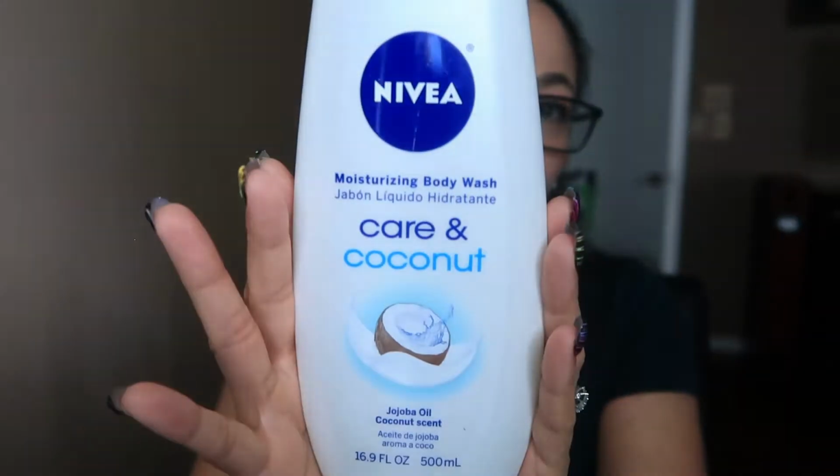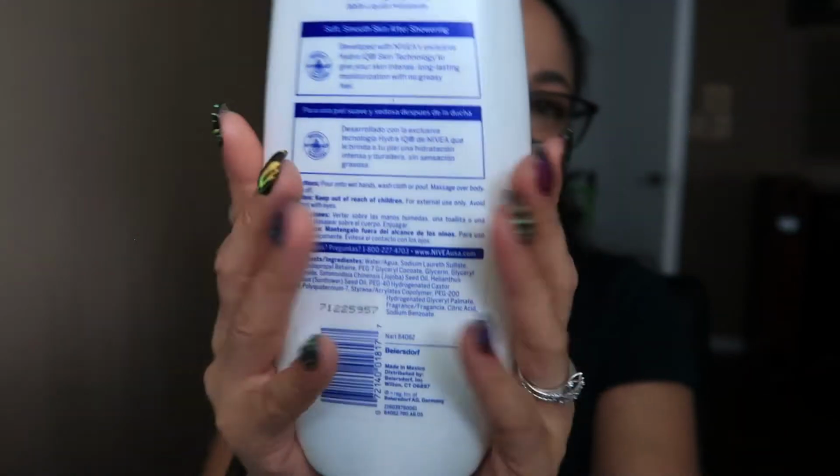Since I'm on a whole body care kick over here, I also finally finished up this Nivea Care and Coconut. It's a moisturizing body wash with jojoba oil, and it has a coconut scent. They don't really list other fragrance notes. It's just a pretty basic package. I've had this one for just way too long.